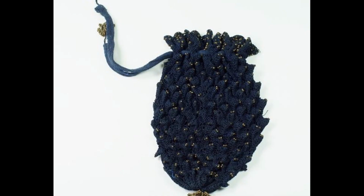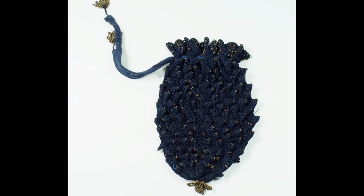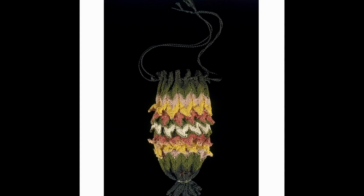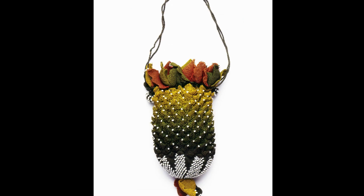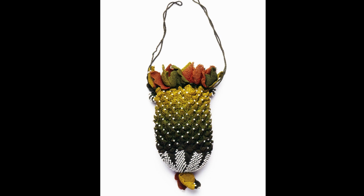And they don't specify pineapple colors, and we do have some examples that are not in pineapple colors that have survived. This one that was sold on Ruby Lane is a lovely example in navy. The Met has a fun multicolored example. The V&A has a fun multicolored example. So there are definitely a few around that use the same pattern structure as the pineapple, just without pineapple colors.